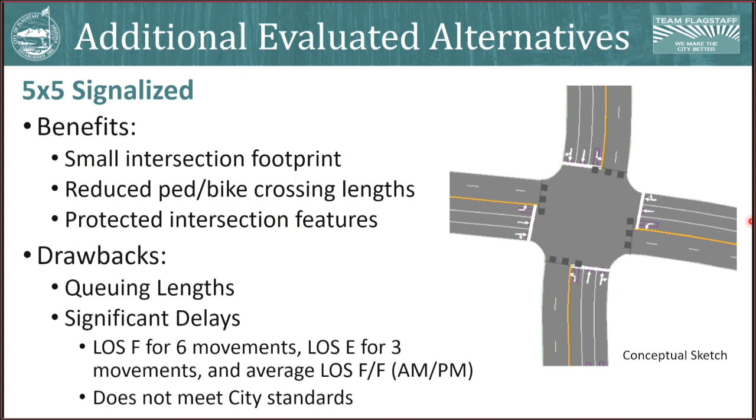Some drawbacks were the queuing lengths and significant delay that we were seeing: level of service F for 6 movements, level of service E for 3 movements, and an average failing both in the AM and the PM, and ultimately not meeting current city standards.